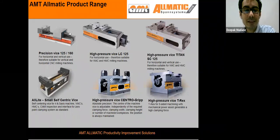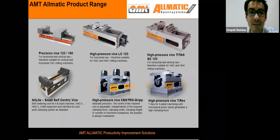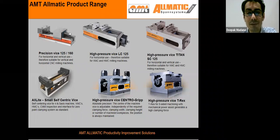Coming to the basic agenda that we have today: these are all the vices in front of your screen. These are all the vices that we manufacture here and trade as well for Allmatic. So starting from the left top, this is the basic vice that we can give. This is off-the-shelf stuff that we have.